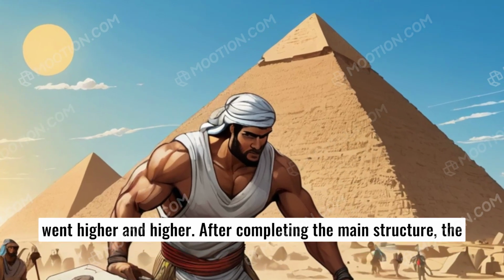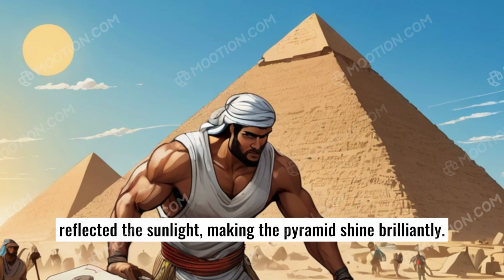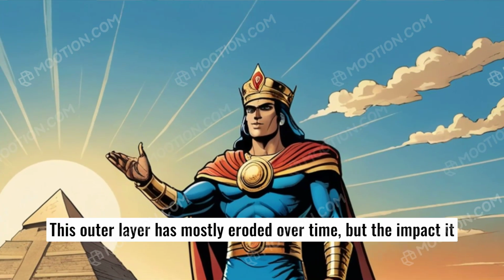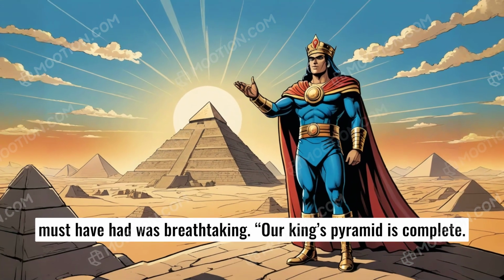After completing the main structure, the workers smoothed the sides using white Tura limestone, which reflected the sunlight, making the pyramid shine brilliantly. This outer layer has mostly eroded over time, but the impact it must have had was breathtaking.